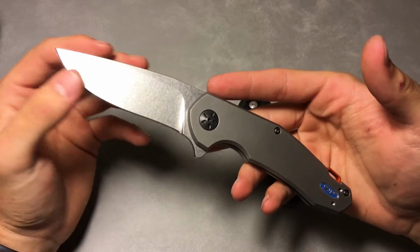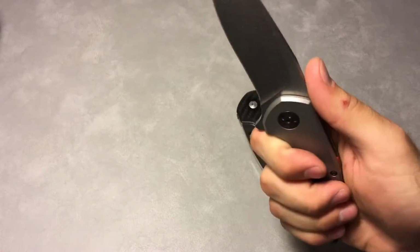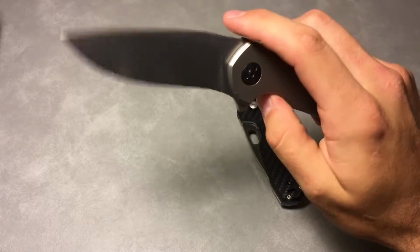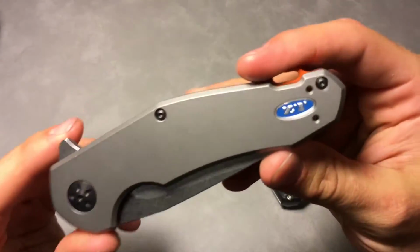It's simple in the areas that it counts, and it really is just a looker. The recurve just adds a little bit of functionality. I know some people aren't into that, but it's got a sterile blade on this side, heavy stone wash. I used to hate orange, and just because of this knife, I've actually grown to love the color orange a little bit more.